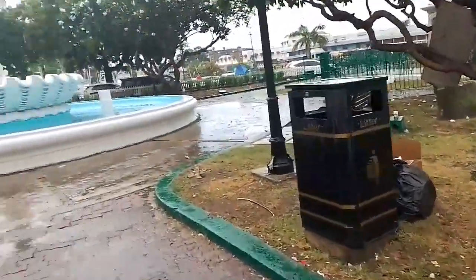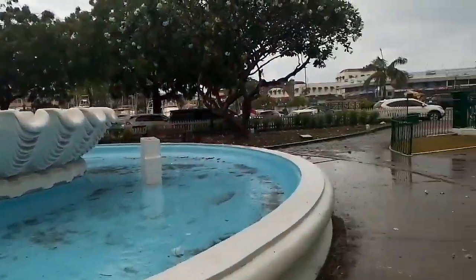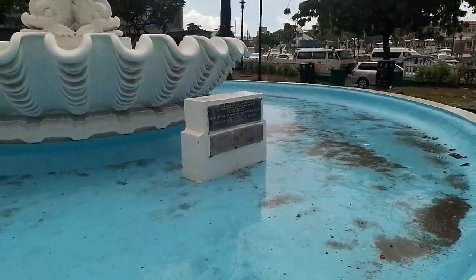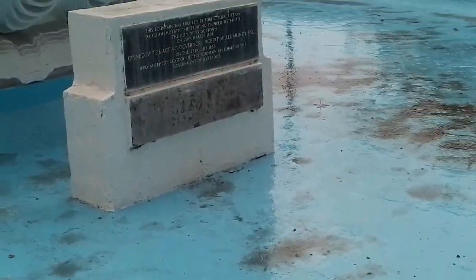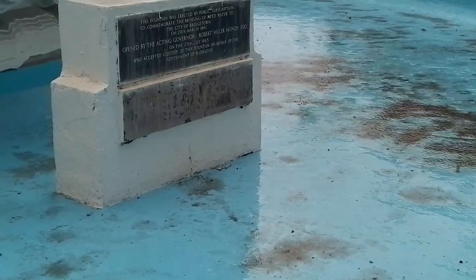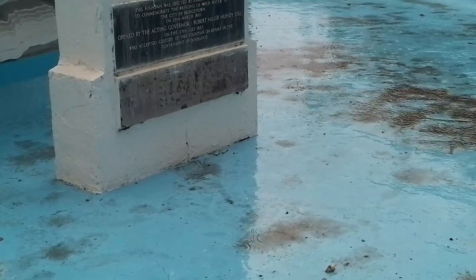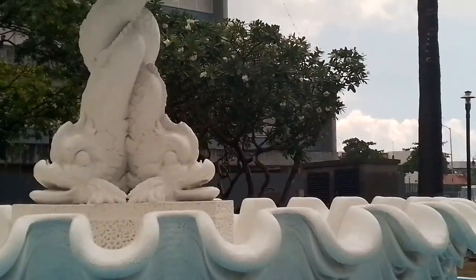This is the fountain here. The fountain that was erected by public subscription to commemorate the bringing of pipe water to the city of Bridgetown on the 29th of March 1861 by the acting governor Robert Miller Mundy Esquire, who on the 27th of July 1865 accepted custody of this fountain on behalf of the government of Barbados. So this is the fountain here.